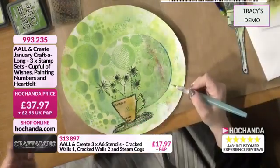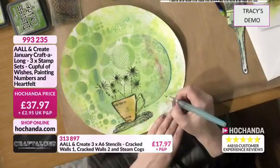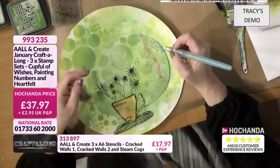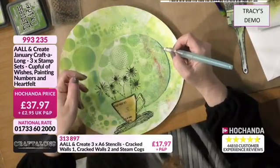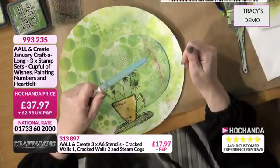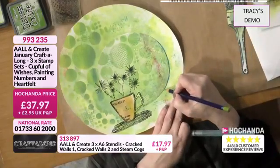I've only done this bit because I want to make sure the viewers know what the finishing touches are. There's only 9 minutes left. I know. So you go round your complete circle with an Inktense pencil or a pencil of whatever shade you prefer, and blend the ink out. And then you go round again with the green.